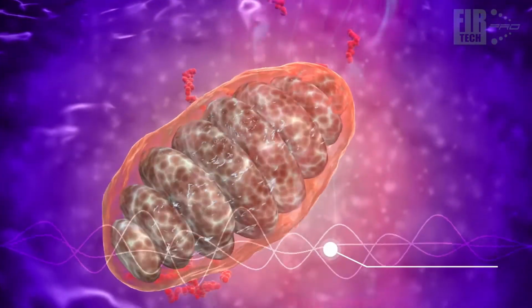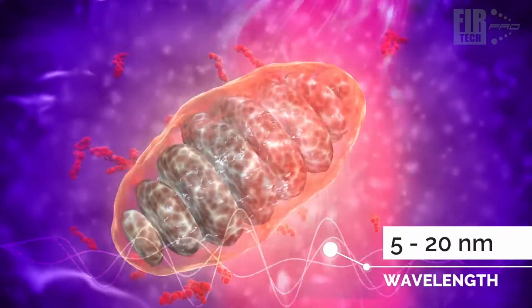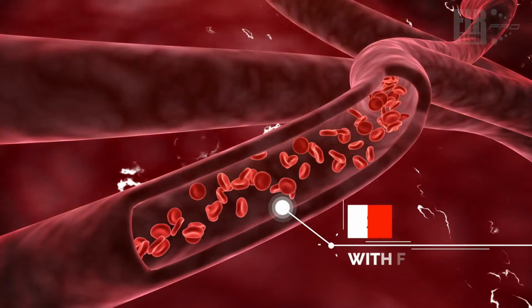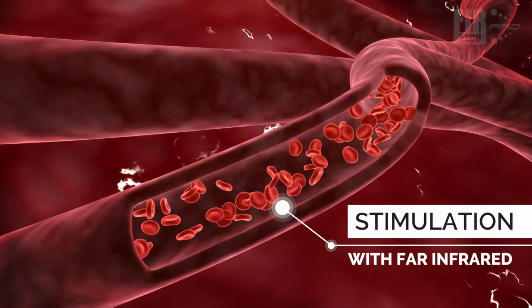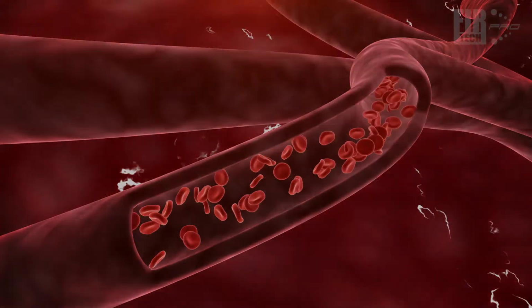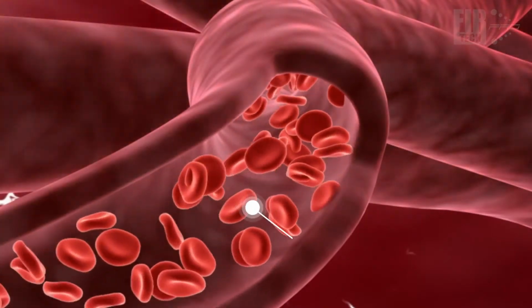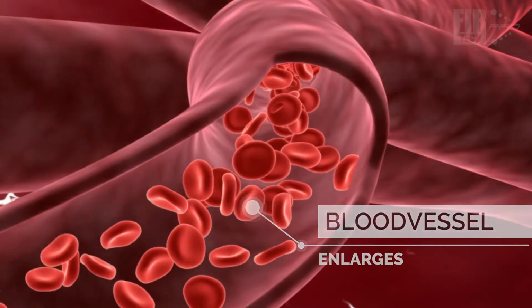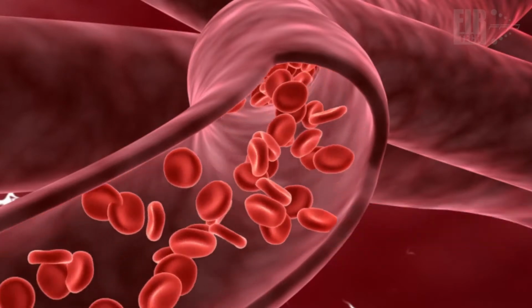Mitochondria are very sensitive to specific wavelengths of infrared light. It stimulates the release of nitric oxide from hemoglobin into the bloodstream. Through muscle cell relaxation, the blood vessel diameter enlarges. This allows more blood to flow through the vessels.